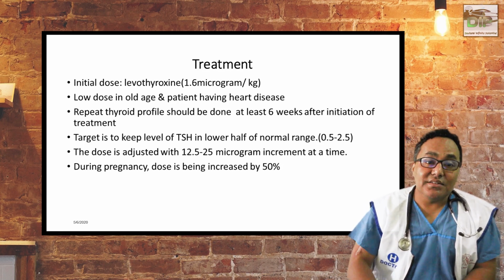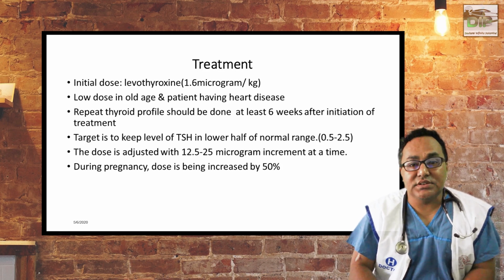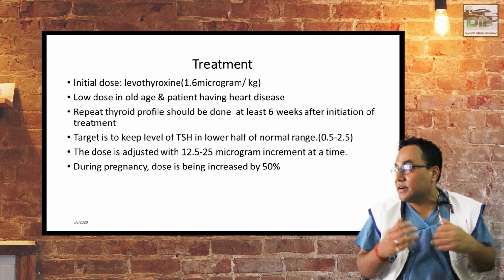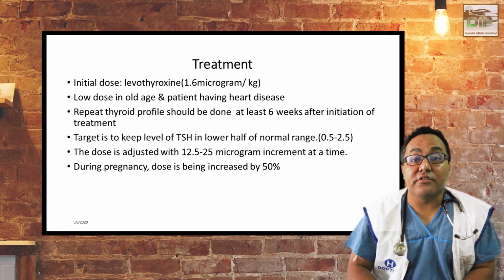So after starting the patient on thyroxine, when should we order the TFT? Usually we order it after 6 weeks of treatment. And what is the target TSH level? That is very important. We start and we don't know what the target level is. So the target level of TSH should be 0.5 to 2.5.